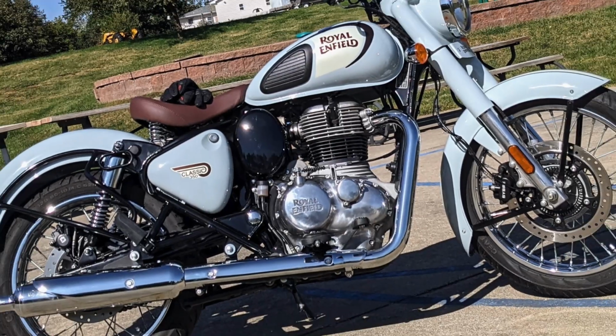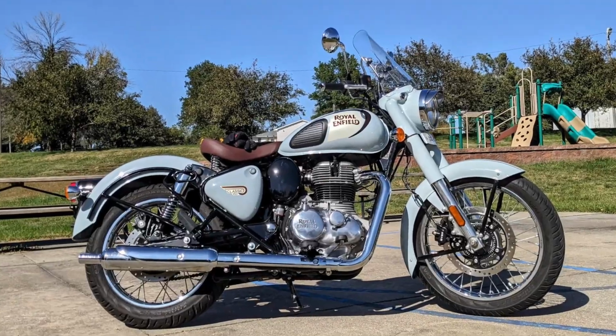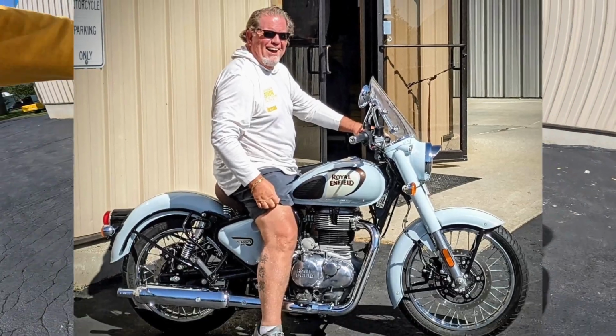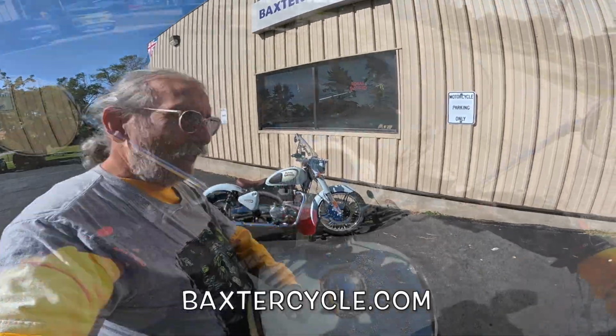Look what they've laid out for us today. This absolutely beautiful Royal Enfield Classic 350. They call this gray, but I call it blue, and it's an absolutely gorgeous bike. It's got the low seat, the windshield, some other goodies, the wide foot pegs. Very well done. Hey, let's go take that hot rod for a ride. Wahoo!